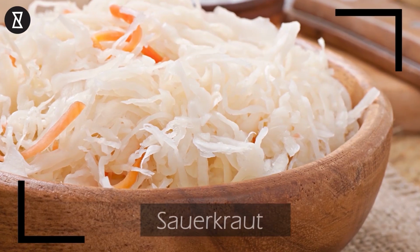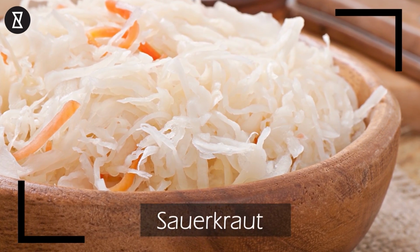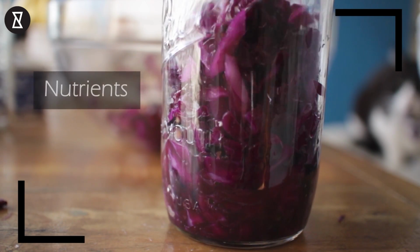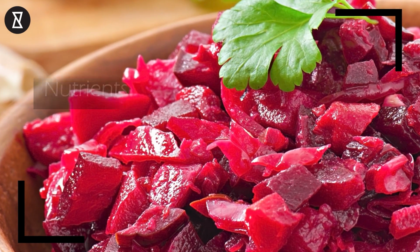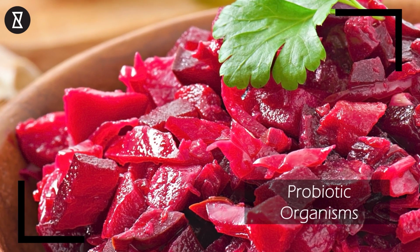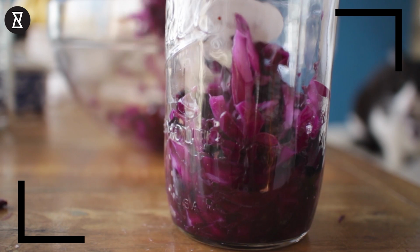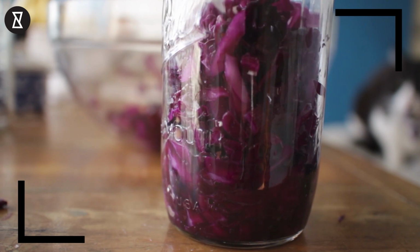At number 9, sauerkraut. It may not be for everyone, but this fermented cabbage dish is packed with nutrients. As well as being incredibly low calorie, it contains probiotic organisms, which help to maintain and boost your immune system, and its high fiber content helps to maintain the healthy function of your bowels.